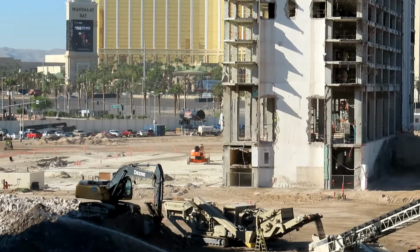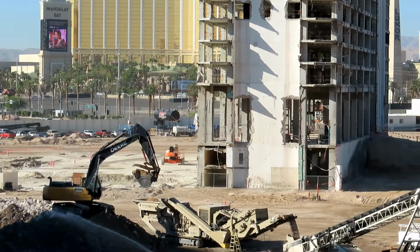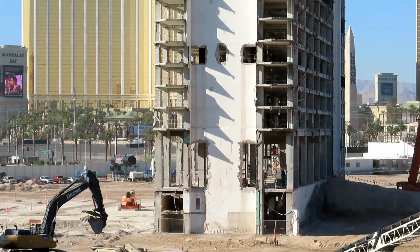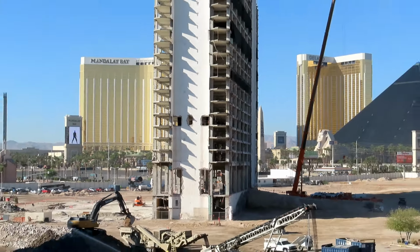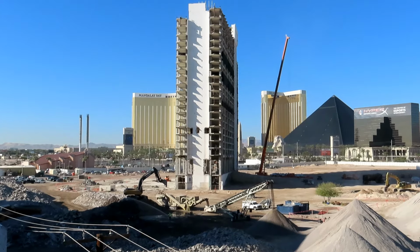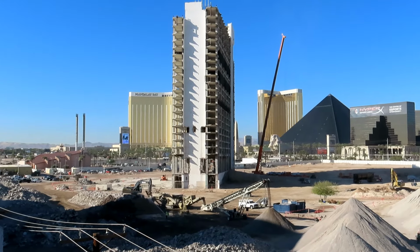So it's moving really fast. A little over 2 weeks until the implosion. So once they have that, you figure you're gonna have all this concrete from these main towers that they'll have to work on. So I'm assuming they're going to try to get all this cleaned up as much as they can.